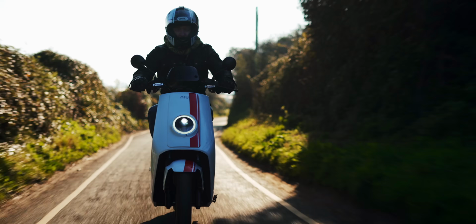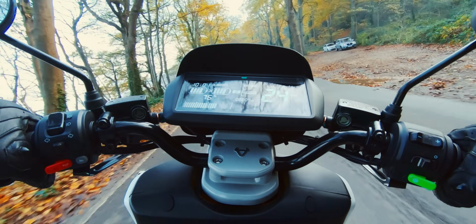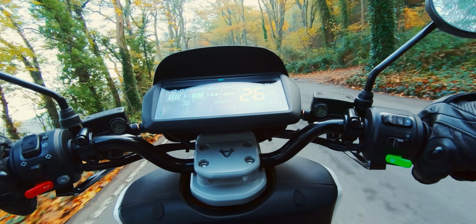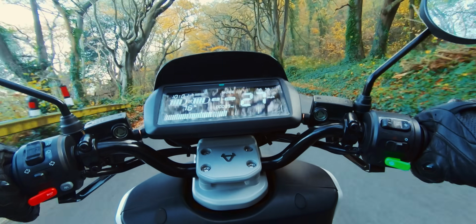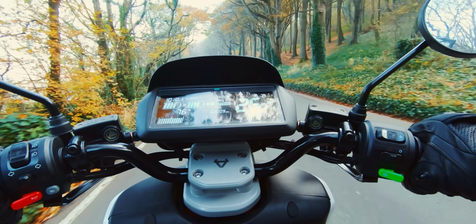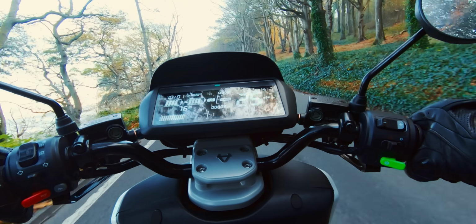The LCD screen is good. It's very good. It's probably one of the best I've seen. Very clear. And there's plenty of information on there. They're not wasting space, which is nice. And it's big, easy to see. In fact, your speed is massive, and it's pretty clear. The speed is really prominent, so you've got no excuse for claiming that you were doing over the speed limit.